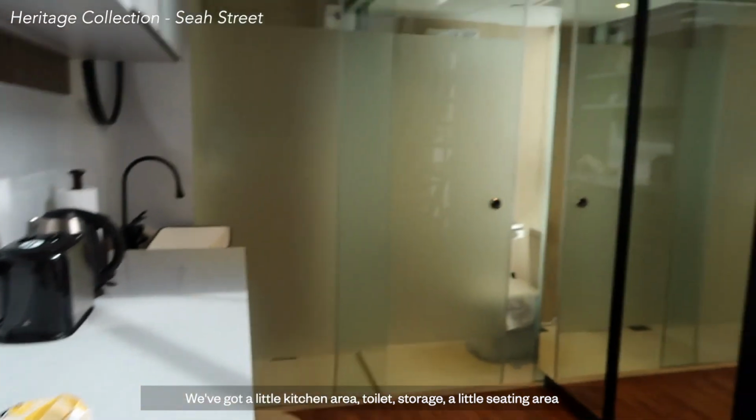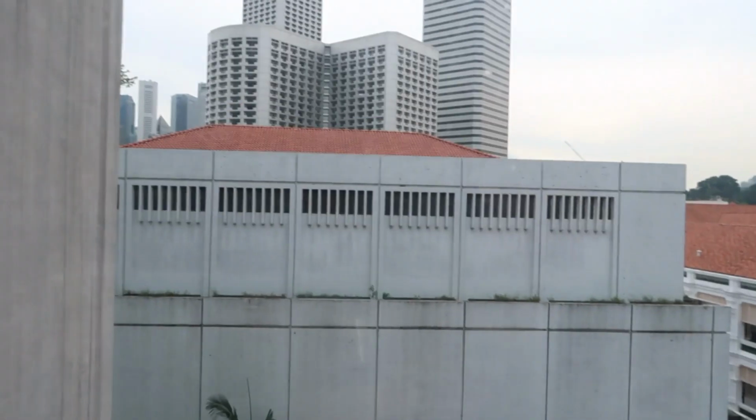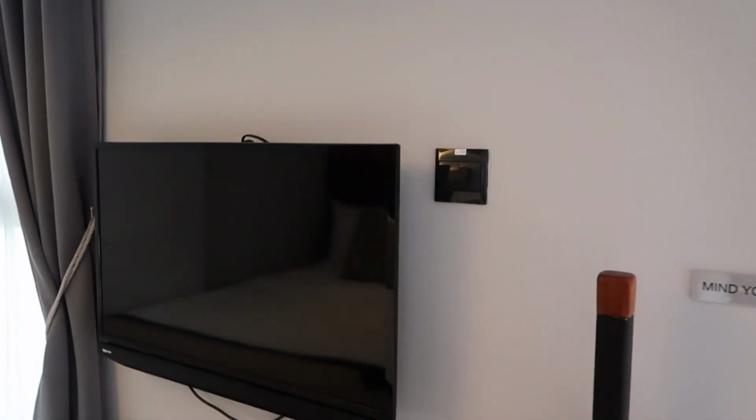Very cute. This is what it looks like. So you've got a little kitchen area, toilet, storage, little seating area, and then upstairs to the bed. Got a view of, I don't know, this building out here. Very pretty, I guess. And upstairs to a little bed area and a little TV. And that's it.